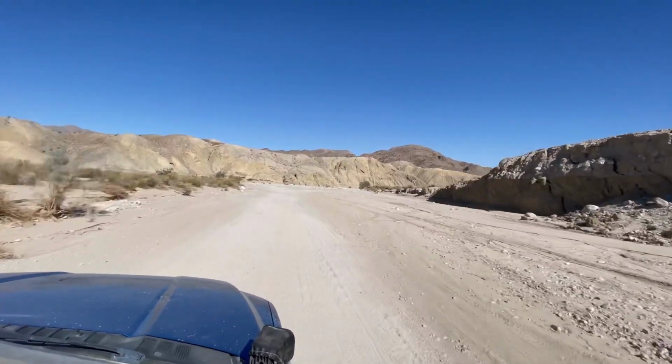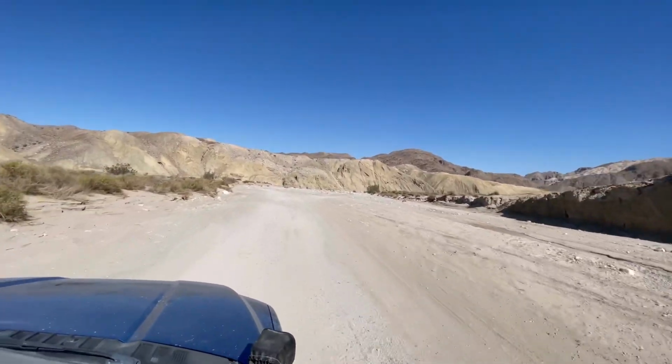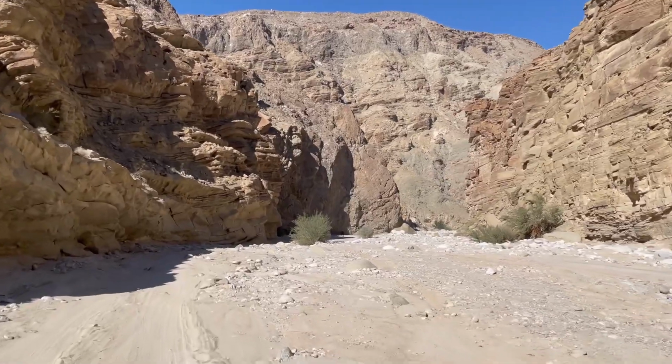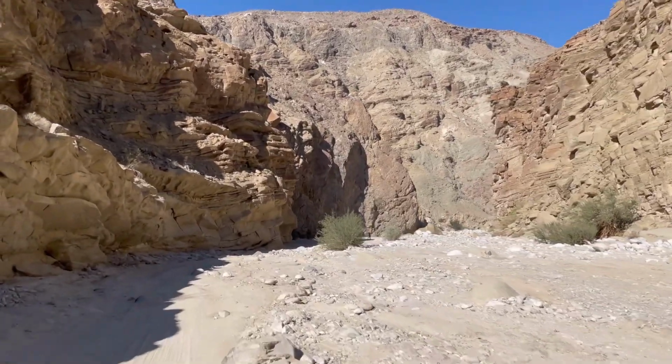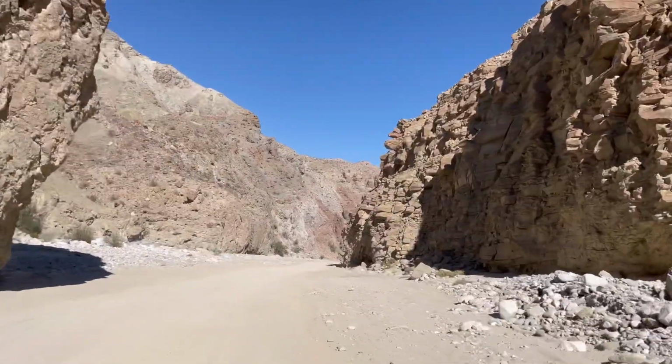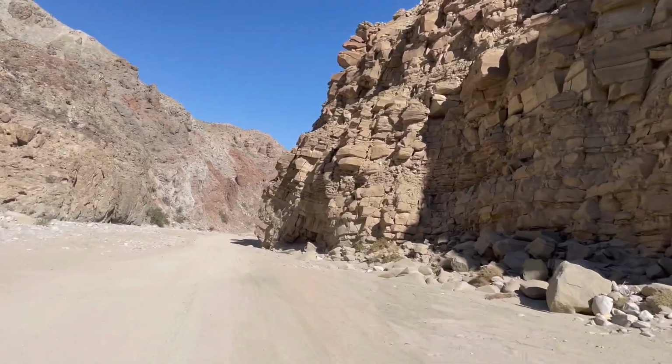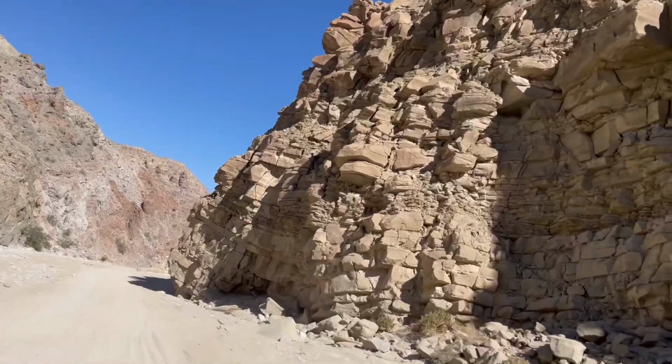Fish Creek is a very scenic and easy drive. I'm not sure why Jeff was so scared when I was driving. It's not like Fish Creek is very technical, and I didn't run the truck into the rocks on both sides.